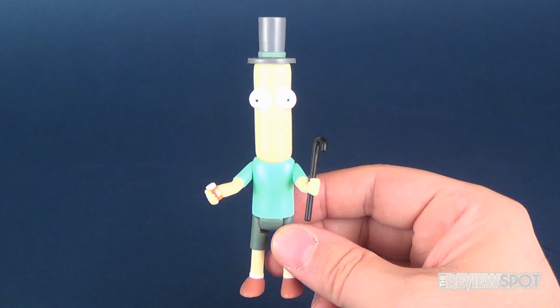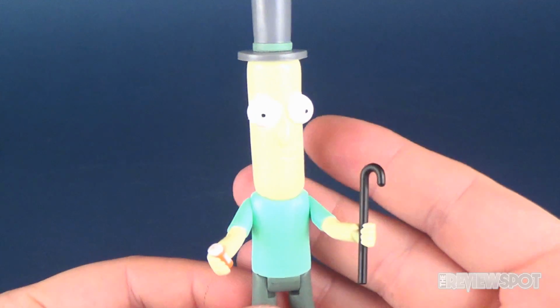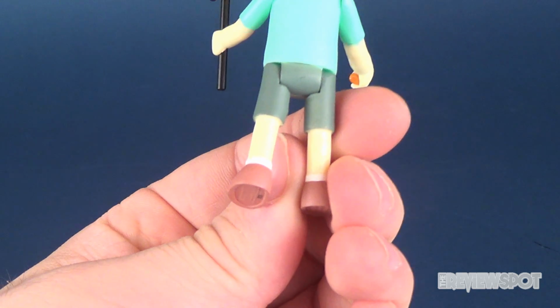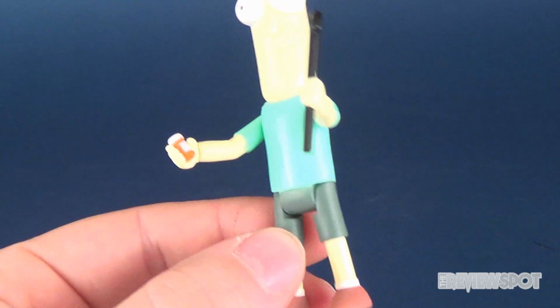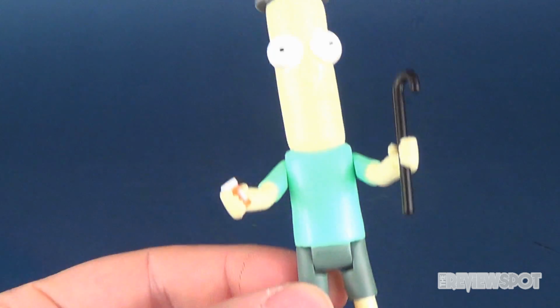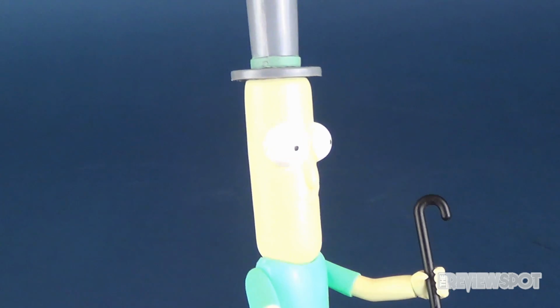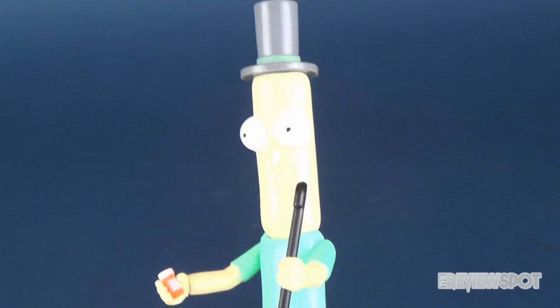He's got some nice coloring to him. He has more of a paler flesh tone, both in his head and his arms and his legs. Pair of shorts, he's got the feet, of course his shoes on his feet, and there is his head sculpt. The head sculpt I think is passable. It's a good head sculpt.